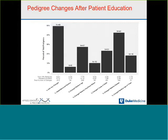So those are things that we know people don't really know very well, but even that they don't know their family structure is a pretty impressive finding on here.